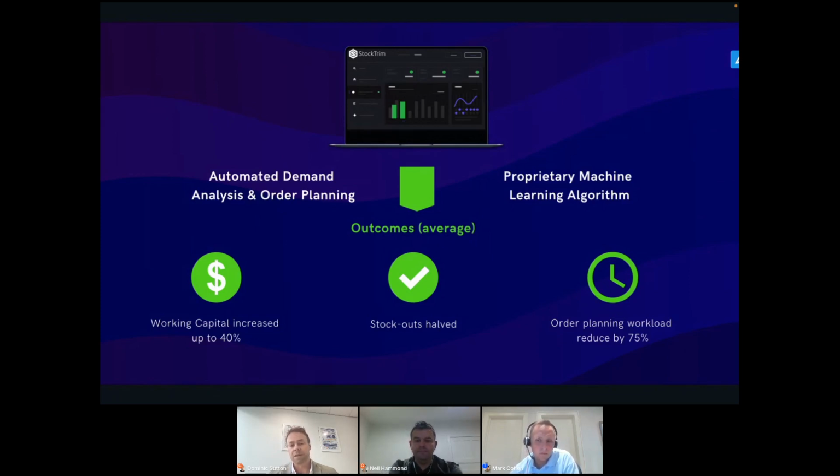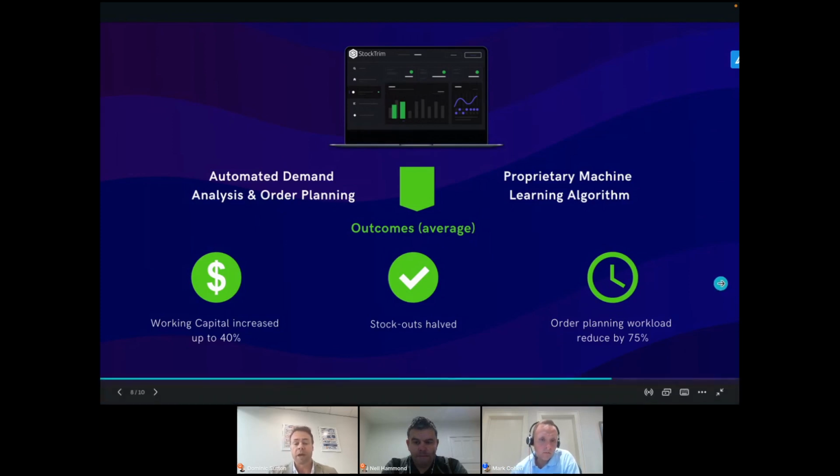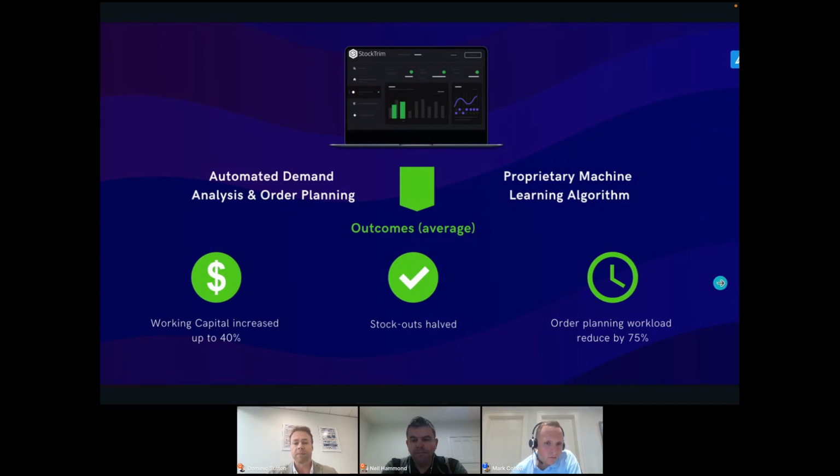The system does the sync, does all the workings, it reads all the changes in behavior, and we're seeing about 70-75% time saving in administration around replenishment and purchase order planning. So some really good hard-hitting financial outcomes there, all put together by this proprietary machine learning algorithm my co-founder created.